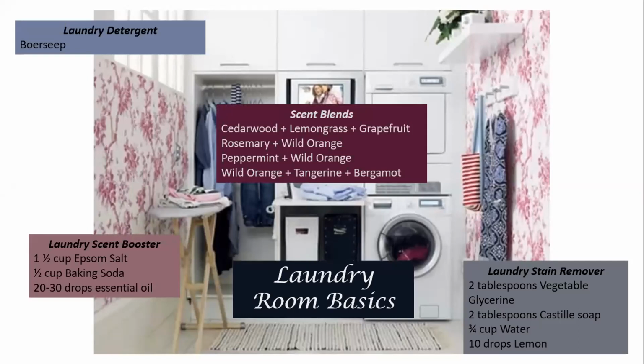You add just a tablespoon of this when you put your laundry and detergent in at the beginning of the cycle, and this will make your laundry smell nice. This salt, like I mentioned, acts as a fabric and water softener, but also it helps the essential oils scent to stick to the clothes. Nice scent blends that I've used and recommend are cedarwood with lemongrass and grapefruit, rosemary with wild orange, peppermint with wild orange, or wild orange, tangerine, and bergamot.